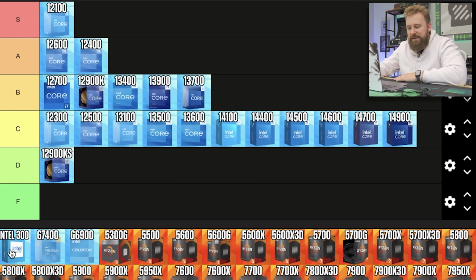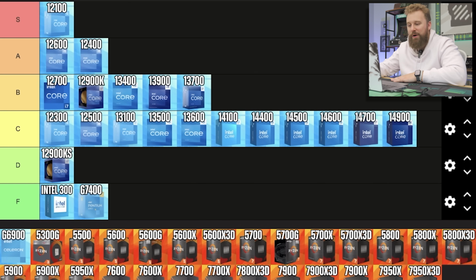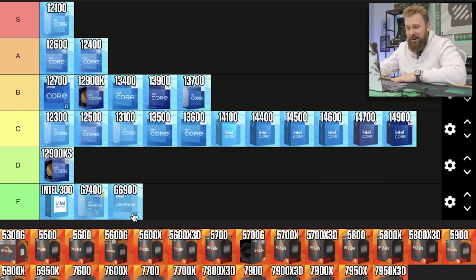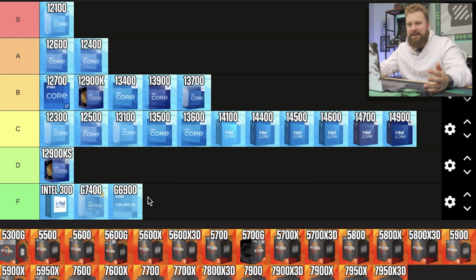Now these bad boys, the Intel 300, F tier, goodbye, don't buy it. G7400, I'm going F tier. And the G6900. Celerons and the normal budget CPUs are really low end stuff. It doesn't make any sense when the i3-12100 is normally like $10 to $20 more expensive and delivers so much more bang for buck. Yeah, no, these are just not it.